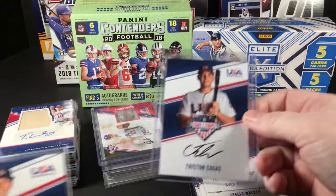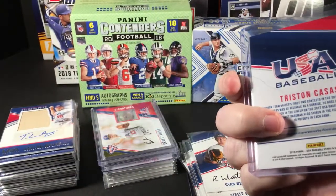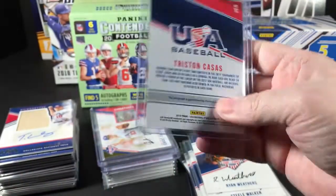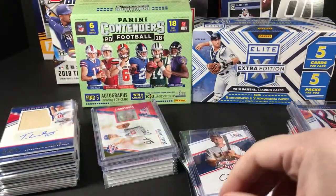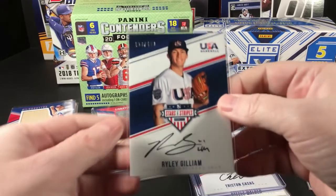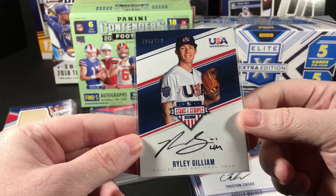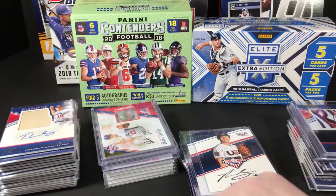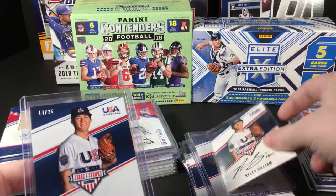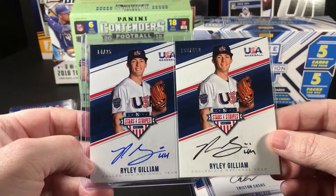Tristan Casas, a good one. It looks like it has one of my dogs. Oh, okay. One of the hardest things about having pets when you collect cards is making sure you keep your cards pet hair free. Riley Gilliam. It's a task, that's for sure. This one's to 499, and here is the blue ink version to 25.